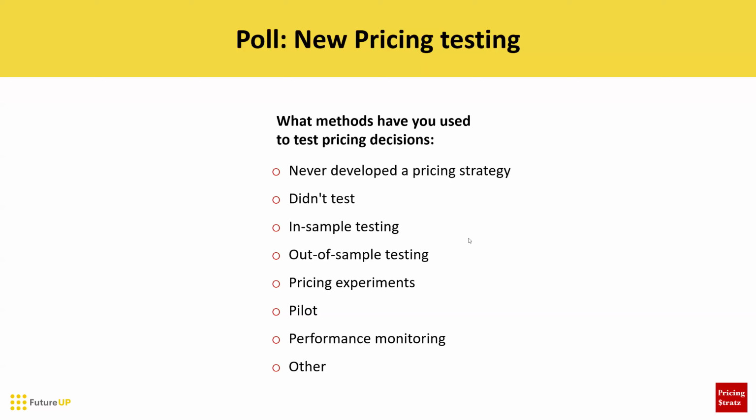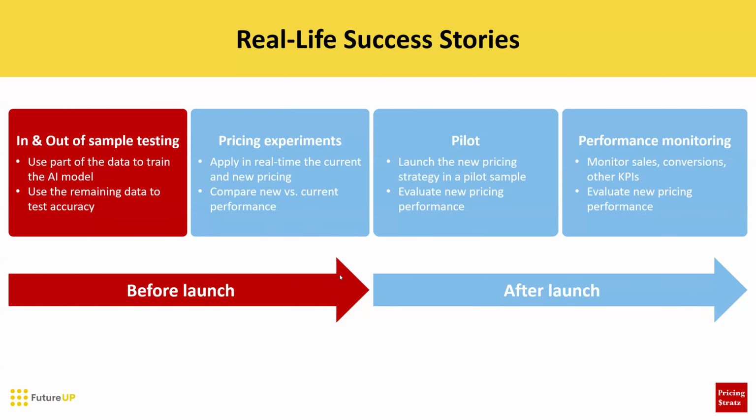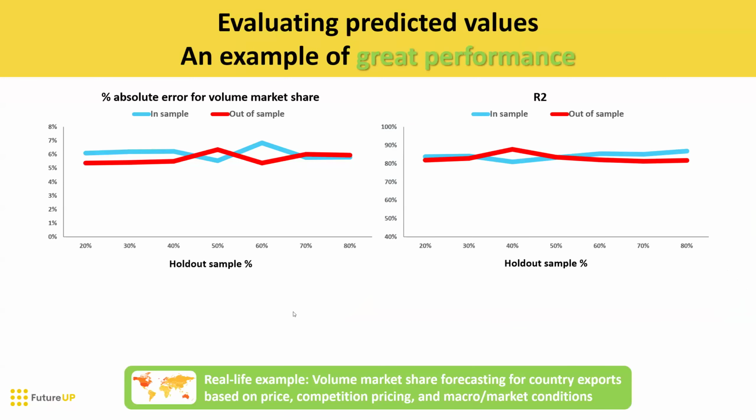So we now see in the following slides some examples for price experiments in and out of sampling and pilots, and see how it works in practice, and it works great. So let's move on with a couple of examples. First of all, with in and out of sample testing. Now, this is an actual example of cross-country sale and trade. So in other words, we are selling to multiple countries. In this case, it's a specific product sold in more than 100 markets. And we're trying, first of all, to forecast our market share per country based on our trade.